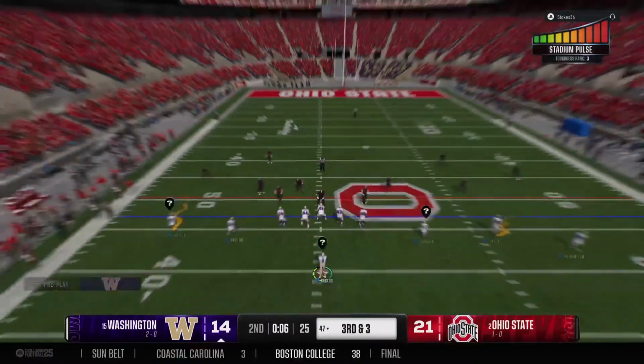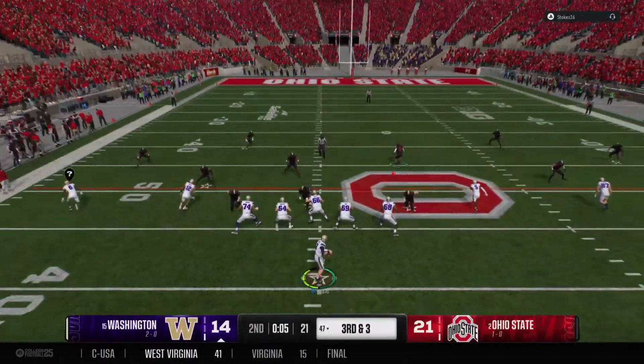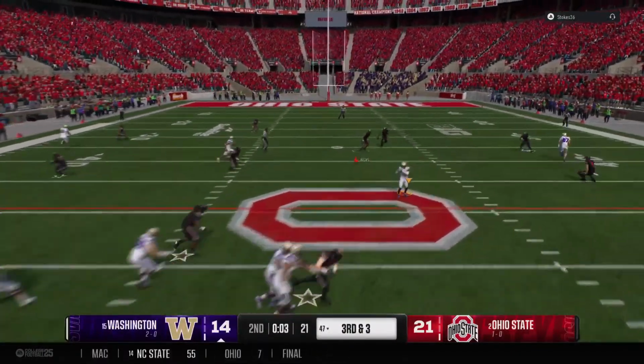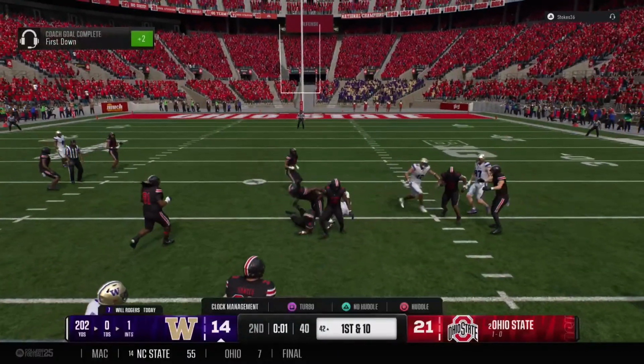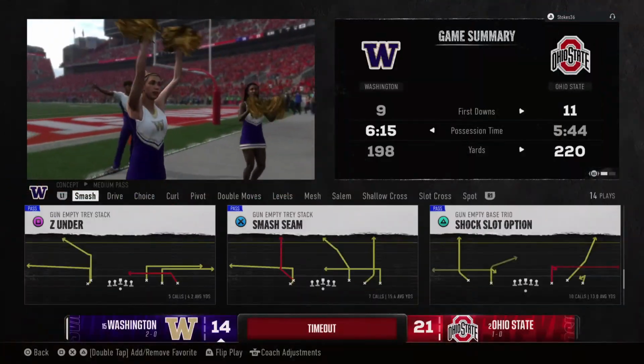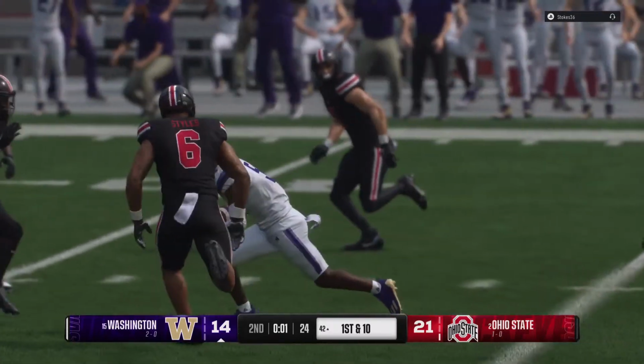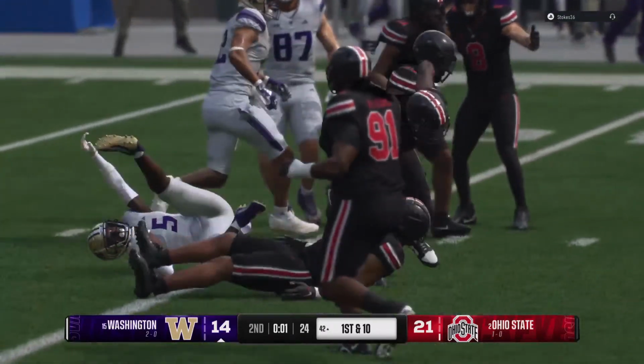Time ticking away. Time for just one more play before halftime. On 3rd and short, they'll try to throw for it. Pass over the middle. It's Jackson. They get him at the 42. Good enough for a first down. The offense will quickly spend a timeout here after the play. Timeout, Washington.